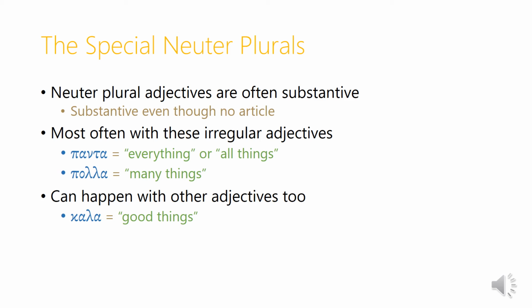Similarly, the neuter plural polla often means many things, even without the article. You can see the article with these. It can be ta panta or ta polla for everything or many things, but you don't need the article there. This same phenomenon can also happen with other adjectives. So sometimes kala, from kalos, can mean good things, even if it's not ta kala with the article. But you'll most often see this with panta and polla.